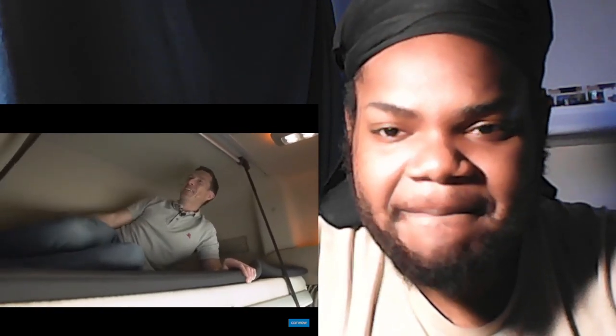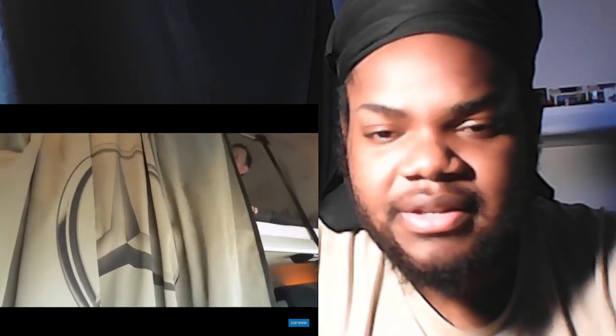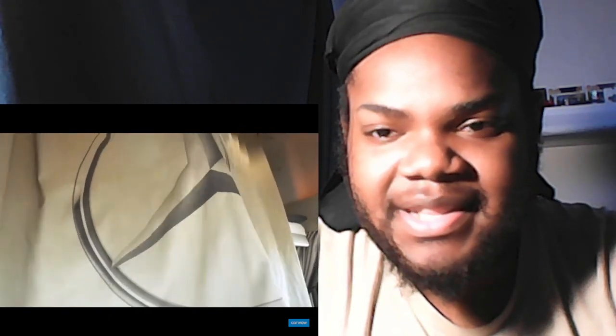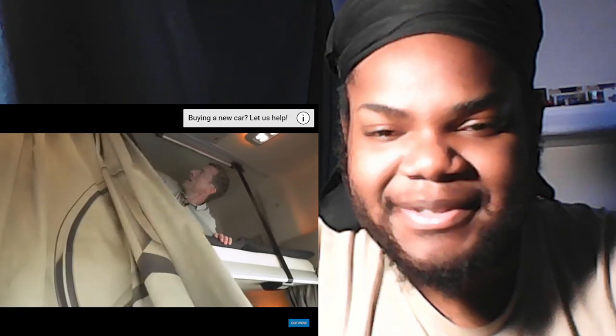You get the idea. But what Mercedes have added that's new is this, look. Here's a curtain, which you can use to stop people looking in. You got that Mercedes-Benz logo there. What Mercedes have done now is added the three-pointed star, so it looks cool. We've also got it on the inside of the curtain as well. Yeah, that's cool. Isn't that nice?